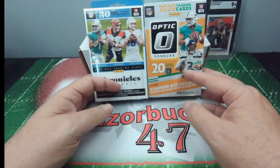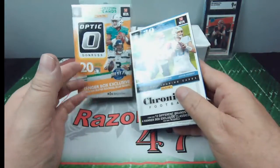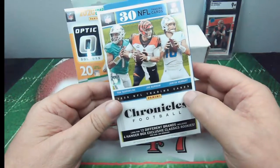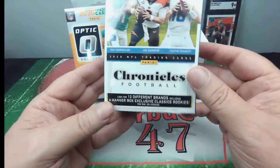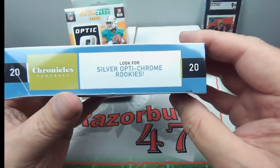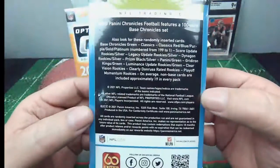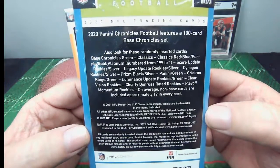I think I'm going to open up the Chronicles first. My favorite product is Donruss Optic, so I'm going to leave that for last. Looking into the Chronicles hanger box here, we're looking for silver Optichrome rookies and all of these things you see in front of you now, if you'd like to pause and take a check on it.